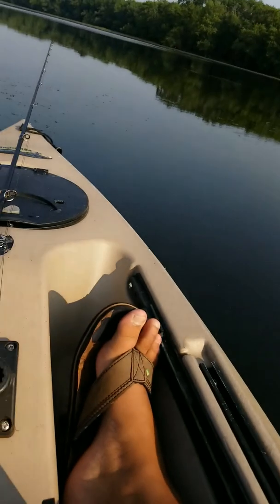Fish just popped up there. Could have been a carp, I don't know. Yep, carp. Look at him. Hope you guys saw that. That was humongous. That carp was huge.